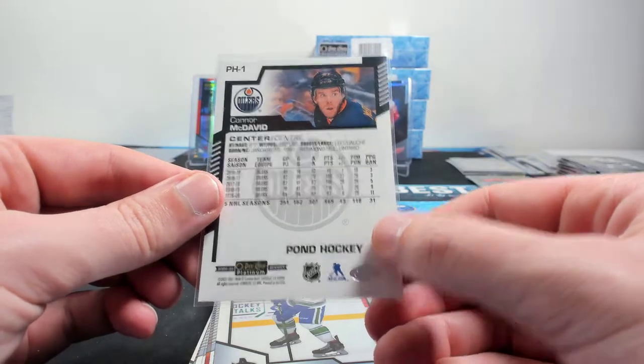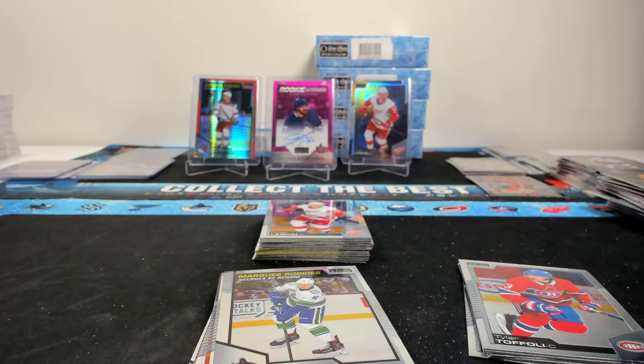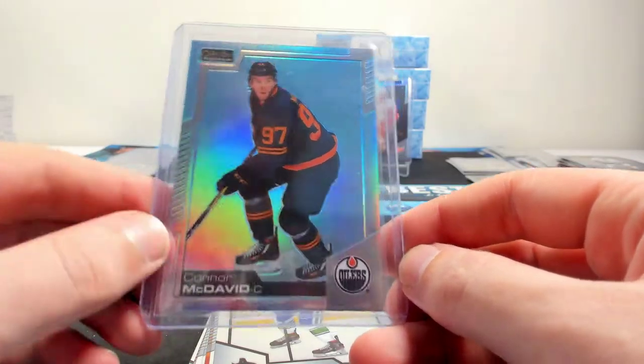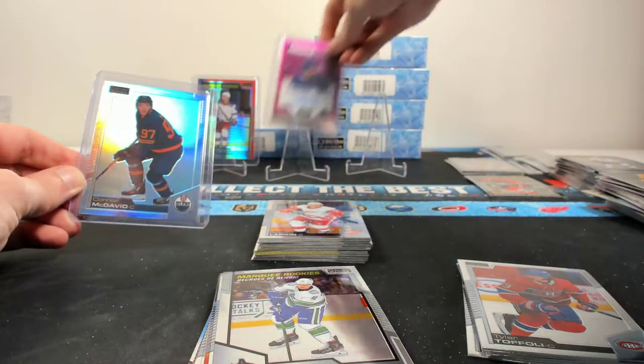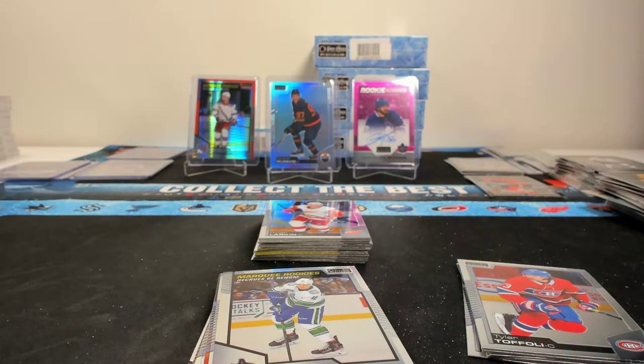Non-numbered, but super, super short print. Probably going to end up being the hit of the break. Might end up being one of our best hits of the month. So, McDavid pond hockey. Well, the Larkin goes. The Little Green gets bumped over. I'd say that'd be hit of the break. McDavid pond hockey.